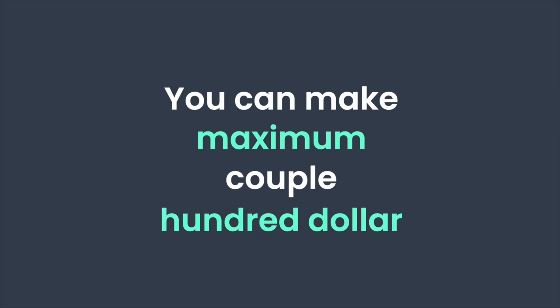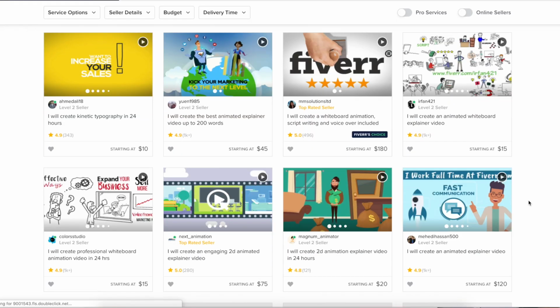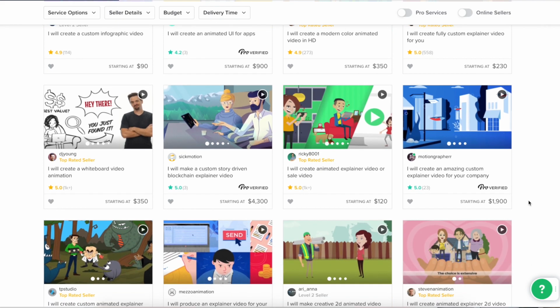So maybe maximum you can make a couple $100s per one gig, per one service that you're selling. But if you're doing the other way that I'm going to explain later, you can put on a margin of few $100s or even couple $1,000s, so it's a lot bigger. And another thing, when you look at Fiverr, what it works really well for is one-time type of things. So it doesn't necessarily mean that's a bad thing, but also I'll show you later how it makes maybe more sense to have something that's more recurring and not just one-time payment.